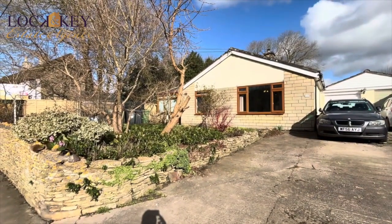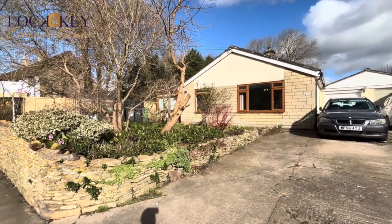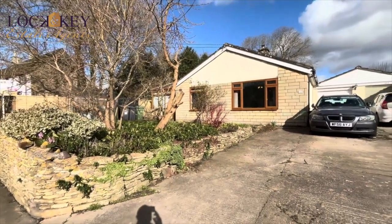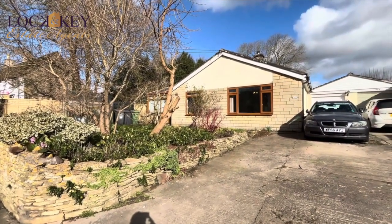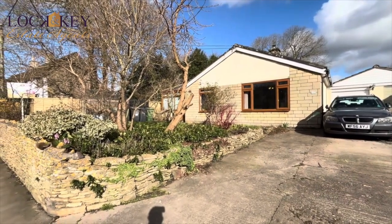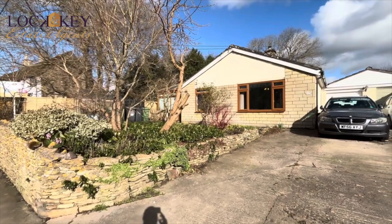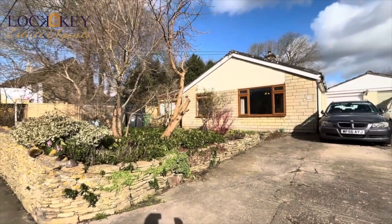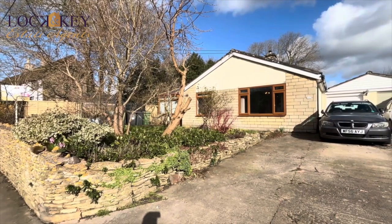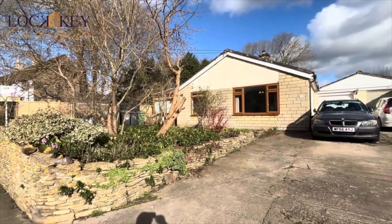Needs a bit of work inside, a little bit of finishing off, but the advantage of it is it has no chain. So if you're downsizing, for instance, this is absolutely perfect, because you can put your own mark on it and just finish things off inside. If you're looking to stay in the village, absolutely perfect, because you can just wheel your suitcases in. There is no onward chain, so anybody that's sold and they want a bungalow in a village, well, this one's going to be winking at you. I'll get this up and running today, by the end of today at least. So this is the street. Let's go through that door and take a good look around.